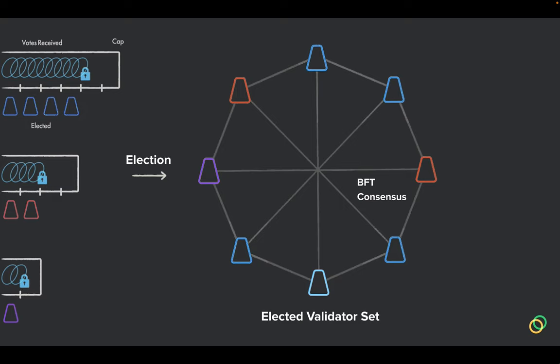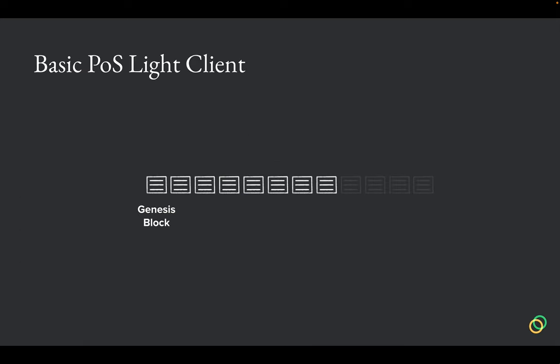And anyone can lock their Celo to vote on a validator group to be elected. Validators with the most votes become the next validators. And then the epoch block, which is generated once a day, records the difference of the validator set generated in this manner. And the difference is represented by their public keys, of course, which are used to verify the integrity of the chain.